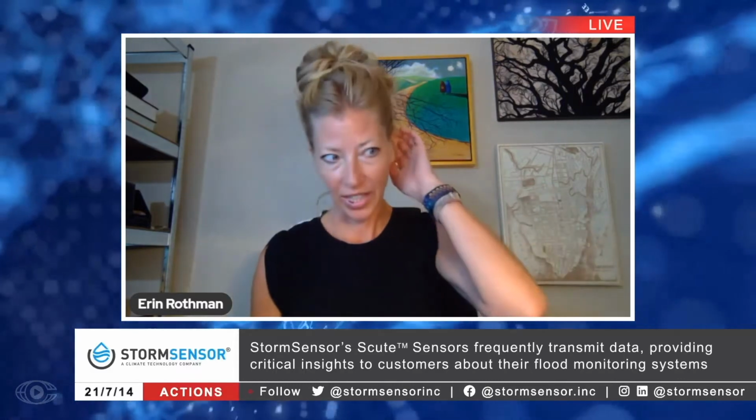So to do this, we built our own sensors. We originally were going to design a sensor that fit the average storm drain and then assume that everything else was an edge case. What we found in our development and testing was that there is no such thing as an average storm drain or an average sewer. So every case was an edge case.